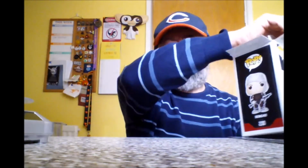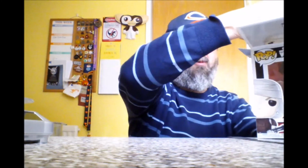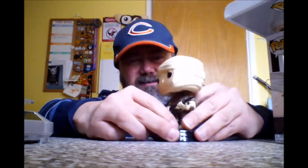I've got most of the bounty hunters now. I'm trying to decide if I want to keep Forlom and what's his name? Zuckuss, I think the other one was. Because they weren't really ones that stuck in my head. The main ones that did were obviously Boba Fett, IG-88, Bossk, and Dengar.